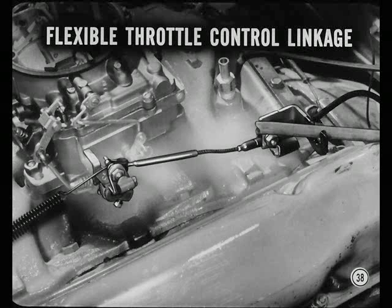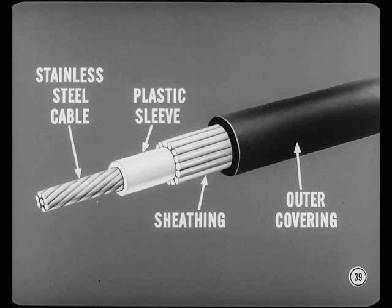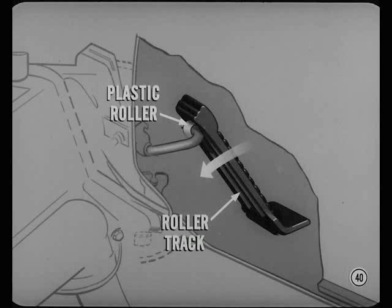That's the new flexible throttle linkage used on Plymouth and Dodge models. It's simpler in design, and most of the bell cranks and levers have been eliminated. The 7-strand stainless steel cable is enclosed in a low-friction plastic sleeve that doesn't require lubrication. Covering both of these is a wire sheathing that, in turn, is protected by an outer plastic covering. At the accelerator pedal, a plastic roller rides in a track on the back of the pedal. There's nothing to rattle and very little to service.